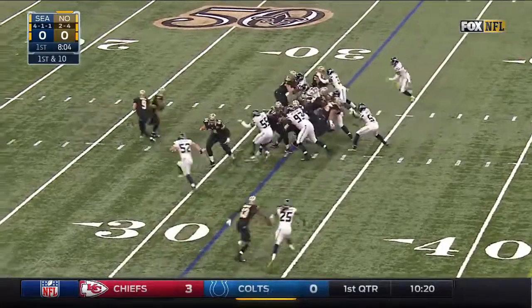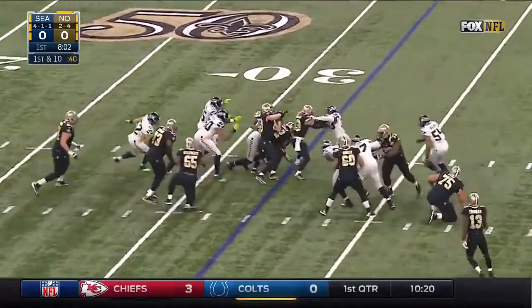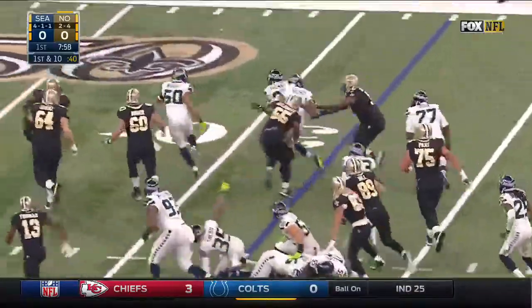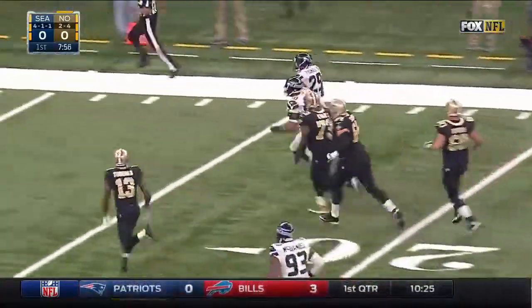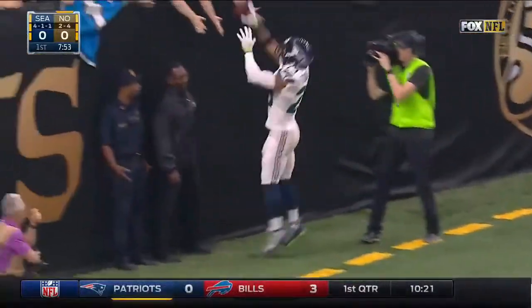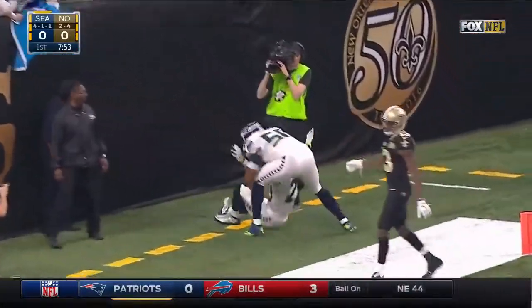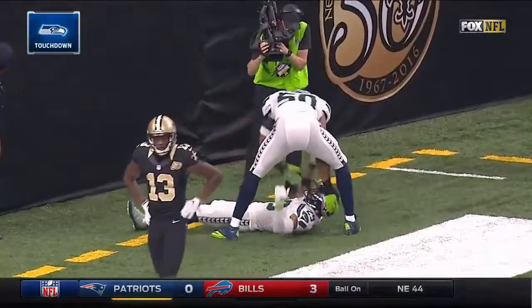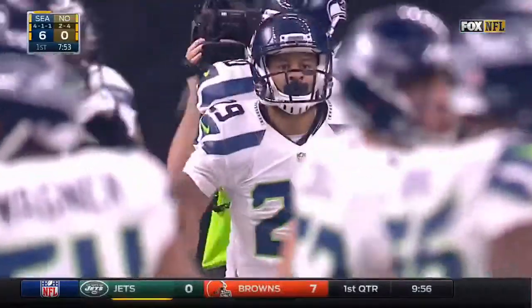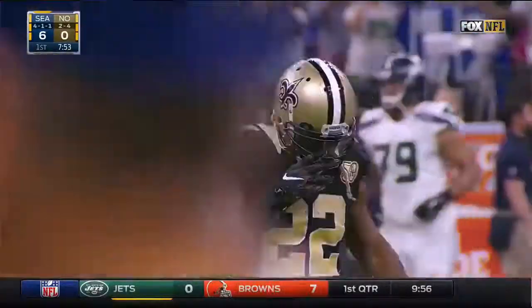Michael Thomas, 6'3", 210 pounds. Then the handoff to Ingram. Ingram fumbles the ball, loses it. Picked up by Earl Thomas to the end zone, touchdown. Earl Thomas got the loose ball and ran it in 33 yards for the touchdown for Seattle.